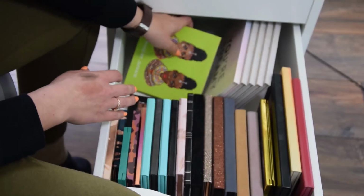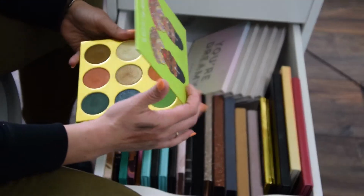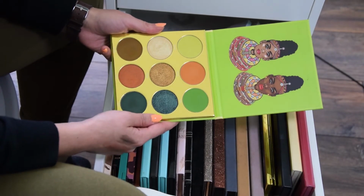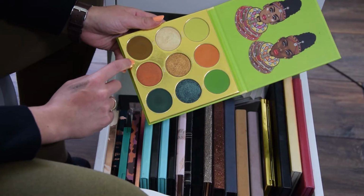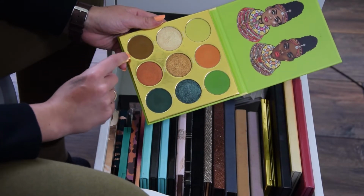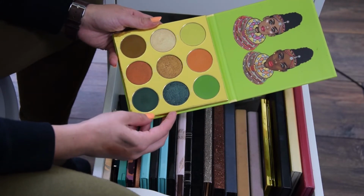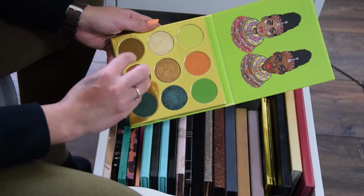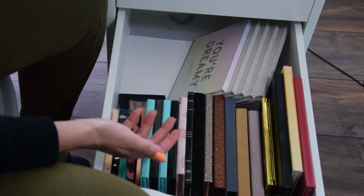Then I actually thought I really wanna use my Tribe palette more, because I really haven't. And I don't know why. It looks difficult to me. Maybe that's why I don't use it. And this brown here just isn't blending well. So that limits my mattes to like the deep green and then these very bright ones. So maybe that's why I haven't used it. It's just a very bright palette, but I want to pull it out and use it a little bit more.